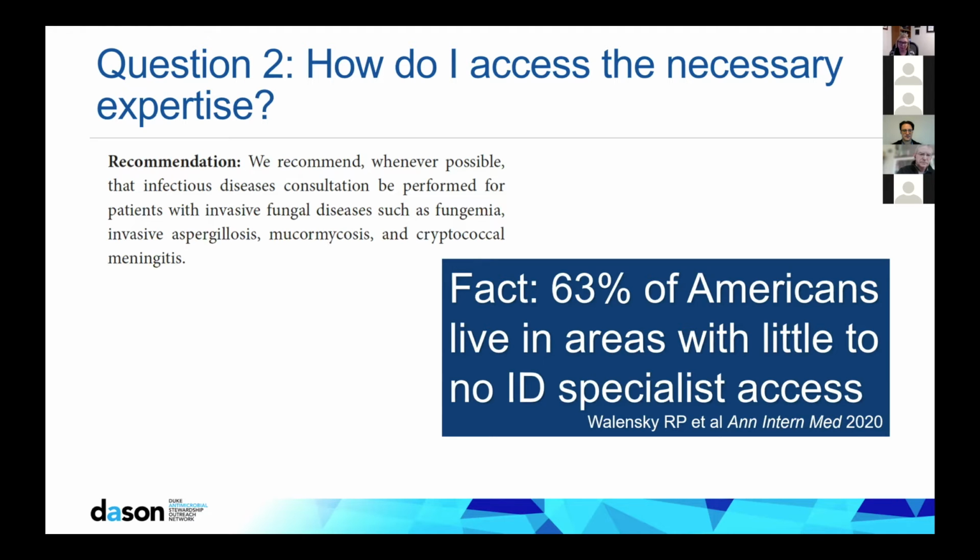So there needs to be that specialist access. There needs to be creative ways to get it to all patients, and it needs to be done within the resources that are available. And that's going to be one of our ongoing questions, is how do we adequately resource stewardship teams to do the antifungal stewardship that is so badly needed today?